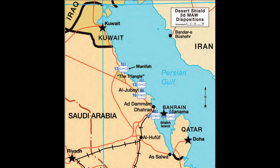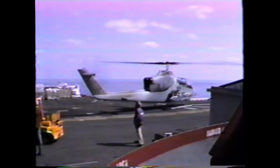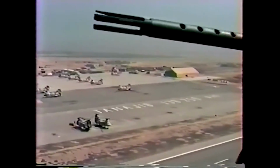H-hour for Desert Storm came on the 17th of January 1991 and the air war kicked off. The AH-1s would be based at Al-Jubail Naval Air Facility, where they would then operate from forward landing zones. HMA 773's 14 AH-1Js would be based in USS New Orleans and USS Tripoli. However, 10 AH-1s would have to move ashore with MAG 50, based at Tanajib, to support the 5th Marine Expeditionary Brigade, where they would help escort CH-46s and CH-53Es.